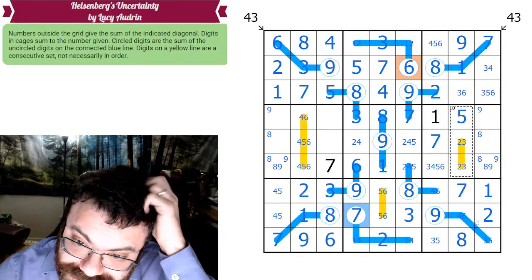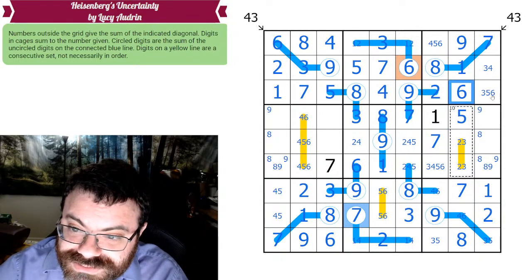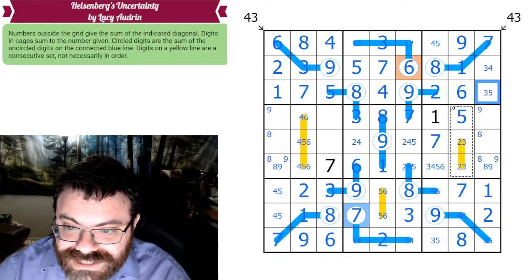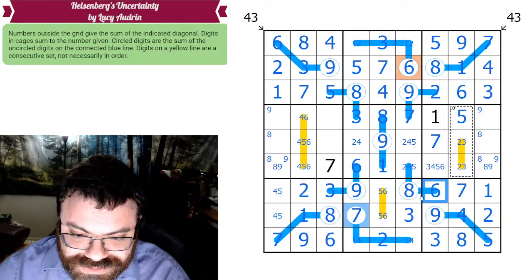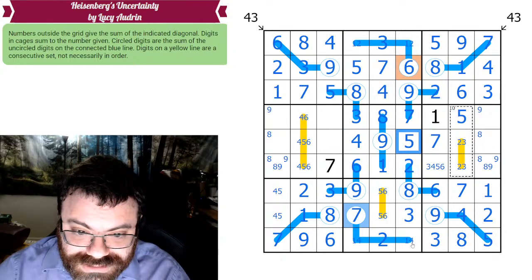I don't think any of that's resolved yet. Not that I can see. 2, 3 C's up. That's a 6. These aren't 6s. This isn't a 5. That's 3, 4, 5. 3 and 5. 5 plus 4 is 9. That's a 6. 6 plus 2 is 8. That's a 4. That's a 5.